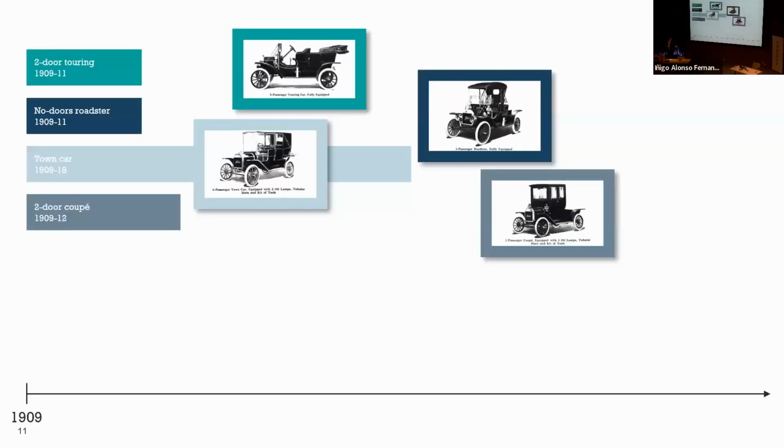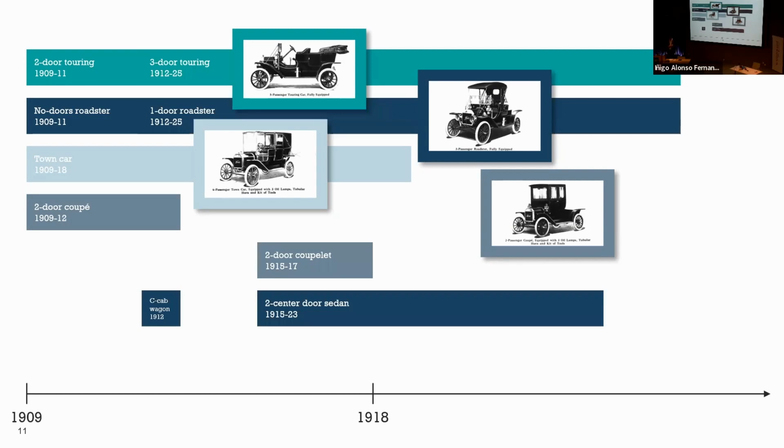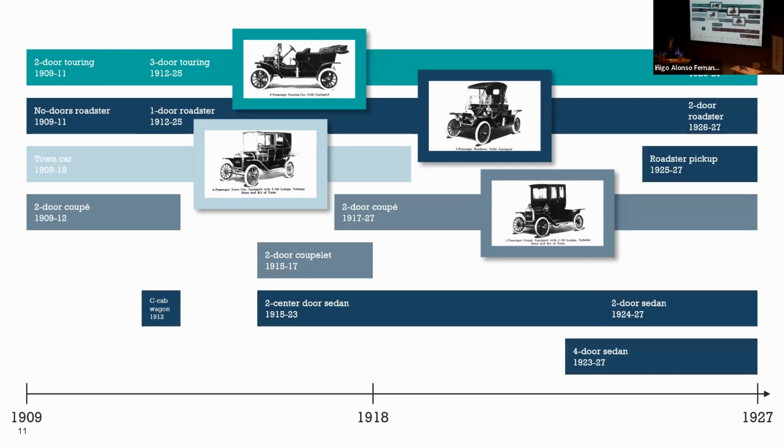But the vision of Henry Ford was never to have one single identical car to sell to all consumers. The Model T was a product platform. Different bodies could be attached to the common base, creating different variants that met the needs of different consumers. And over time, new options were developed on this base.